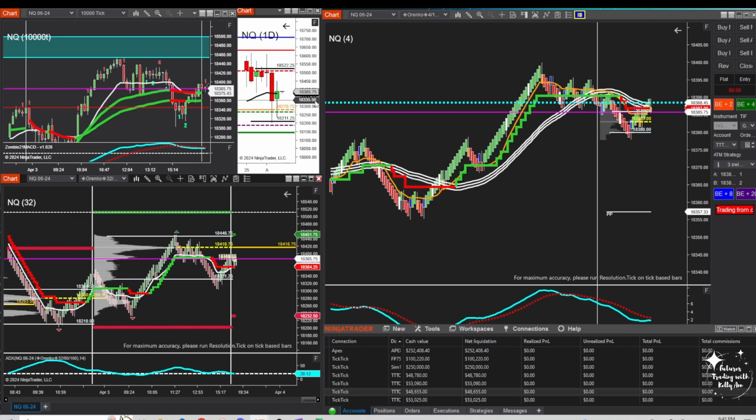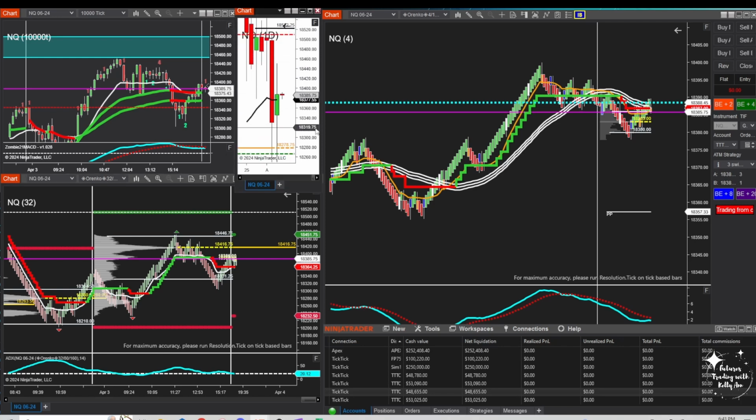All righty, I can see the daily open is 18,342.25. Oh no, wait, I'm sorry, that's the wrong day. My bad. Cracking up here. I need to make it a little bigger. Hold on there. 18,388.50 for NQ.